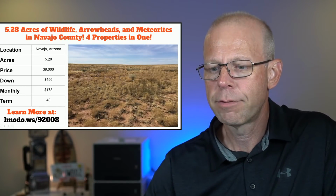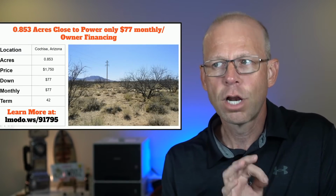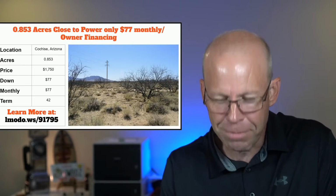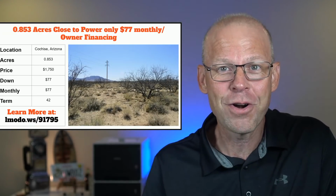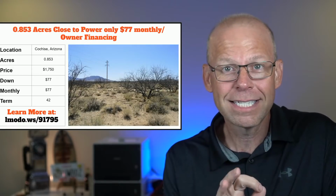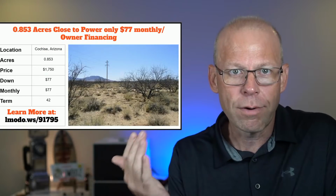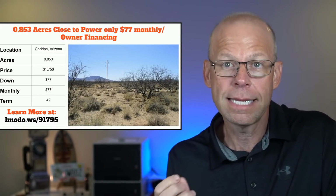All right, let's see what we're going to next. Next one's going to be a nice buildable lot close to power for $77 a month. Less than 100 down, less than 100 a month. Okay, and this is in Cochise County. It's just slightly under 1 acre. And look, there's the power right there. You see the power in the area.